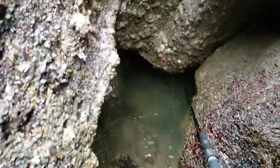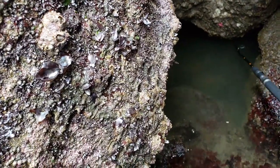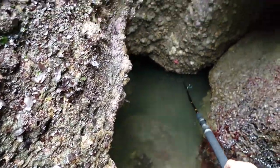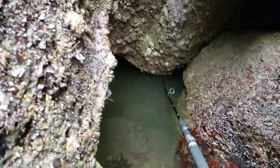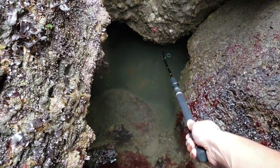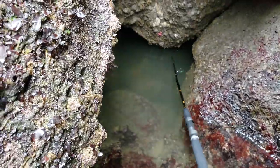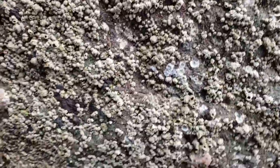Looks like a pretty fish-worthy spot. But I think we're literally just poking them in holes. Oh yeah, got a bite right there. Yeah, there we go. Got one. Oh, shit. No! Damn. I lost it.